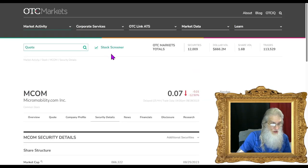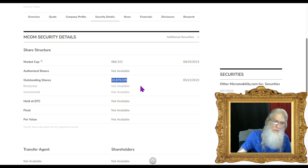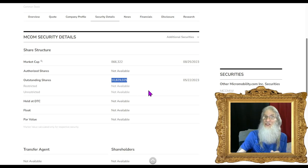Looking at the share structure for MCOM, I don't know what the float is, but I bet you it's a legitimate low float. Outstanding share count is at 10.8 million. A legitimate low float is 10 million or less. I'll bet you this is a legitimate low float.